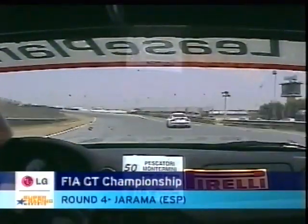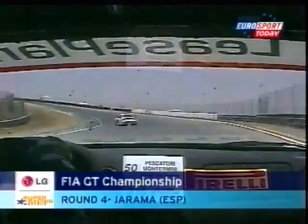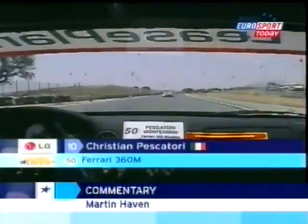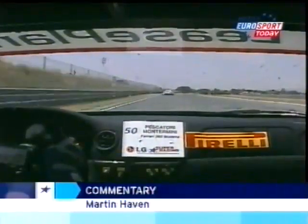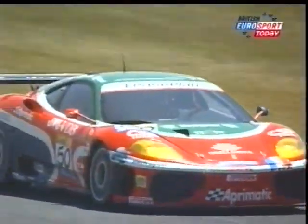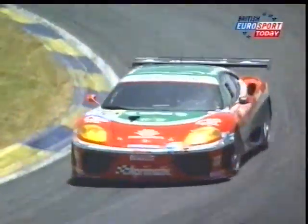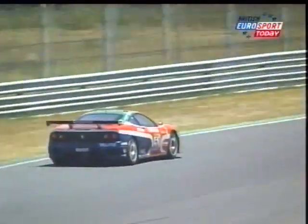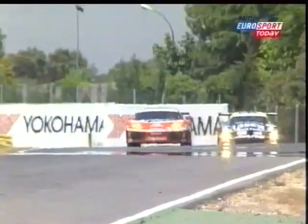Closing stages of the fourth round of the FIA GT Championship at Jarama, on board with Christian Pescatori, the reigning NGT champions, having a tougher time of it this year in the JMB Ferrari 360 Modena against the Porsches, yet to win. Well, yet to win in a straight fight on the road. Oh no, that's not true, they won the second race, didn't they? So the Ferrari number 50 chasing. At the moment the Freisinger Motorsport Porsche is leading, and the number 50 Ferrari under threat from behind.